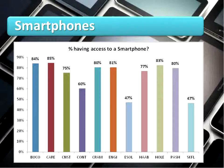I'll show you the answers to this. We actually were amazed at this and thought this was a greater percentage than we'd ever thought of. So what you're looking at now is the percentage of students in each area that have actually got or have access to a smartphone. BUCO at the bottom, just to explain, is business and computing and retail. Then we have care, and they're 84 and 85%. Construction, 75%. We kind of took that dip because you wouldn't take an expensive iPhone onto a building site. Continuing studies, still quite high at 60%. CRAM, which is Creative Arts and Media, 80%. Engineering, 81%.